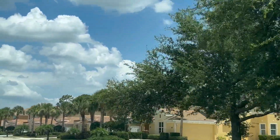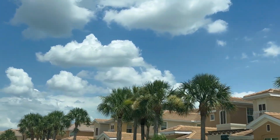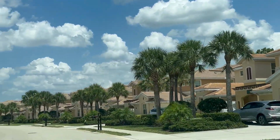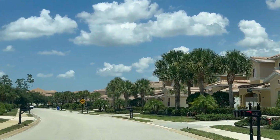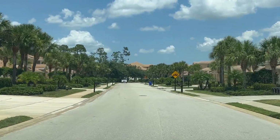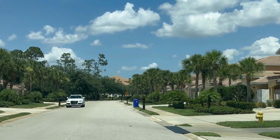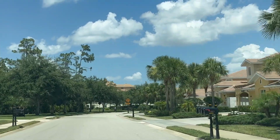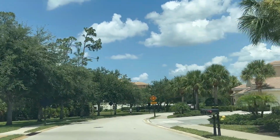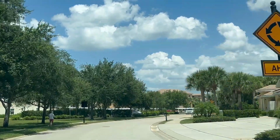There's uniformity in the building, although all the houses are not the same, but you can see that the roofs are Spanish style tile roofs, which are very pretty and popular for upscale homes in Florida, particularly in South Florida. They tend to last a long time and just really look prettier than the standard roofs.